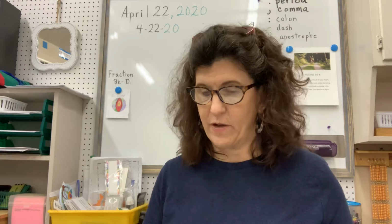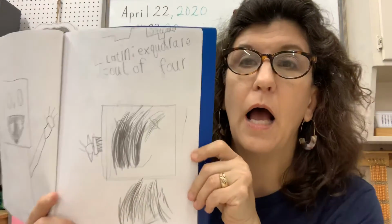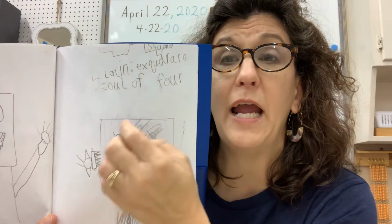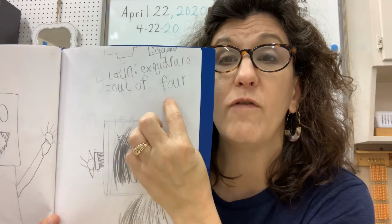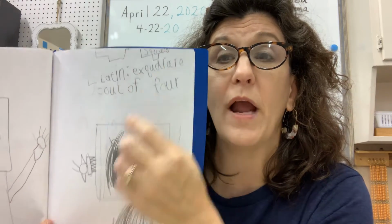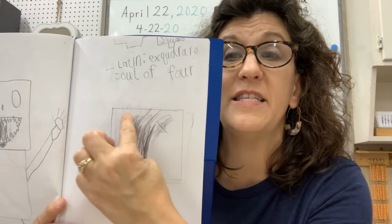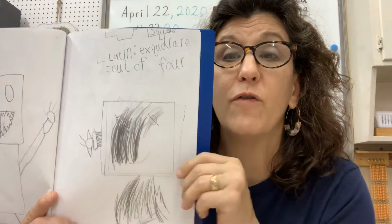All right, let's look at David's next page of the quadrilateral. He did the first quadrilateral, which was a square. And in Latin, exquadare means out of 4. So it's a square, and the square, as we know, has 4 sides the same length.